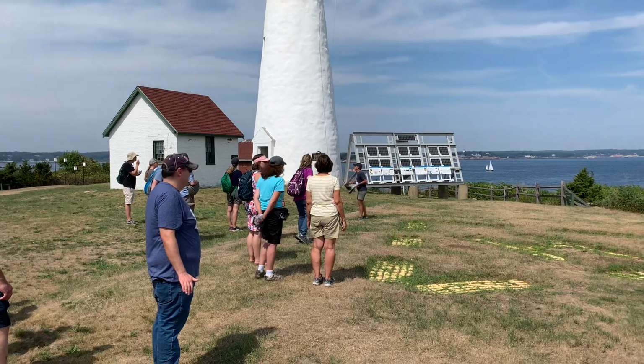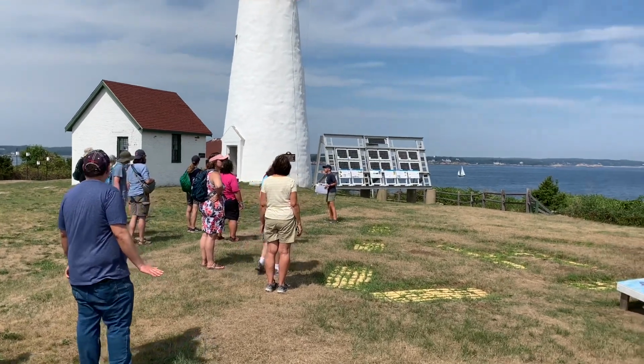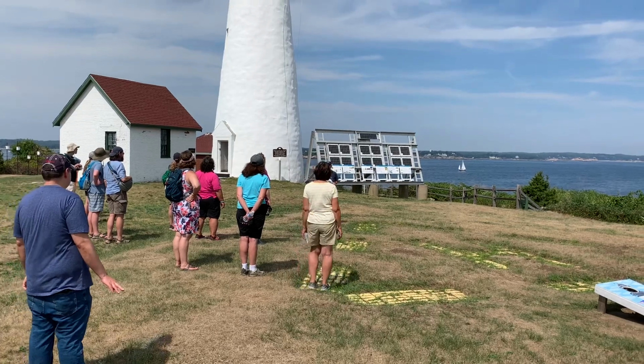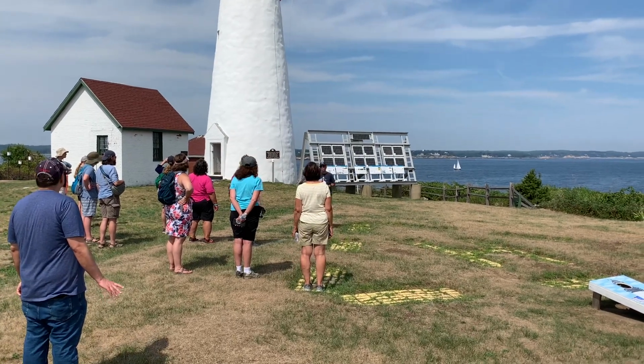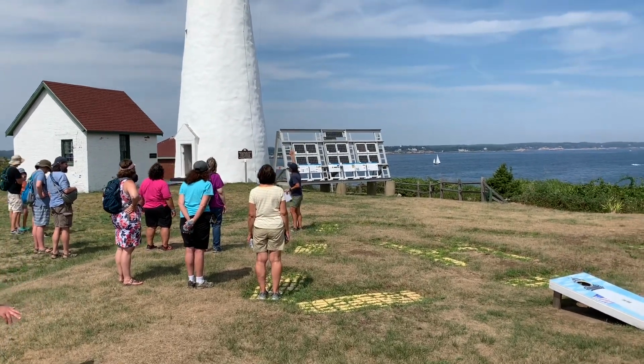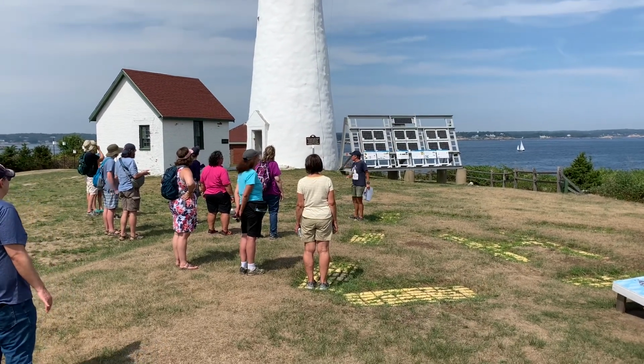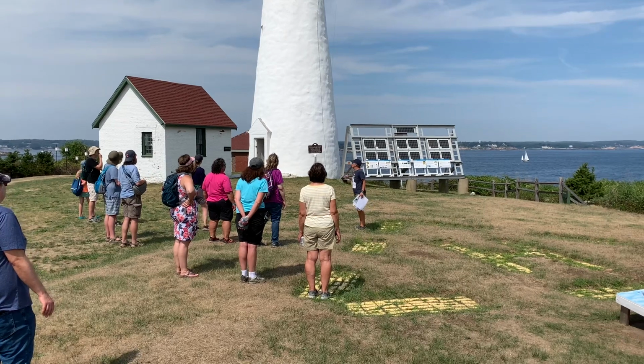So if you have any questions, we aren't able to climb the tower only because we have no safety railings there. The wrought iron railings have disintegrated and we're trying to get a grant to redo them. And there's no child safety at the platform, so we tend not to go up that way. You're welcome to go in and look.